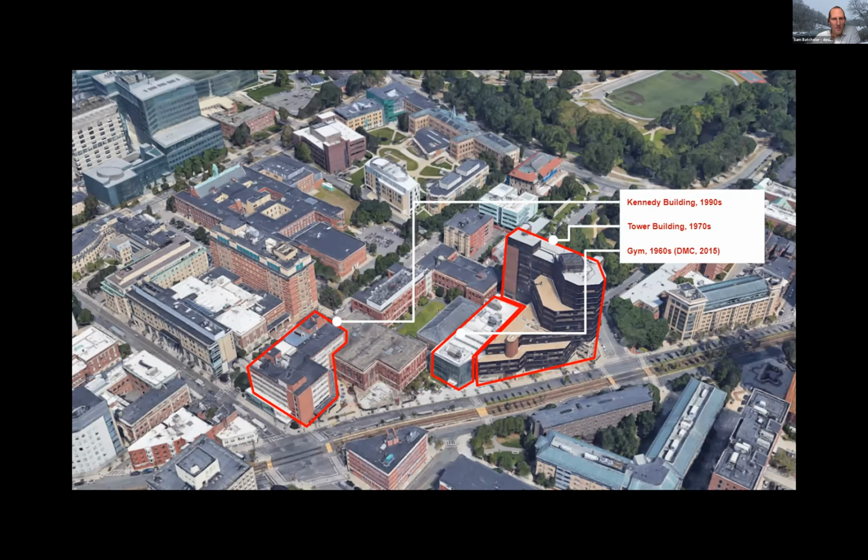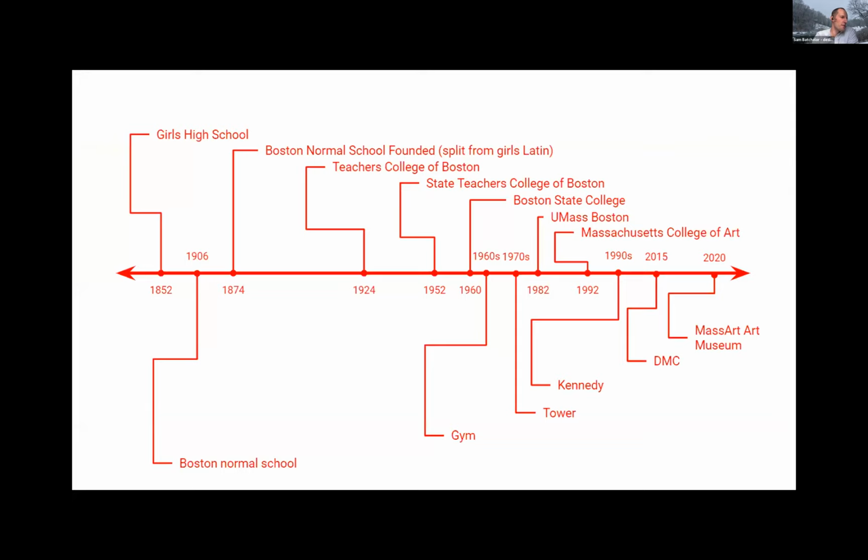So quickly here, above the line are the different institutions that have occupied the building since its construction. And below the line are the different actual buildings and physical constructions over time. So it's a very complicated, intertwined history. I won't rehash all of it, but it's interesting to see. It's always been an educational building, which is nice, but it's definitely changed hands and missions quite a bit.